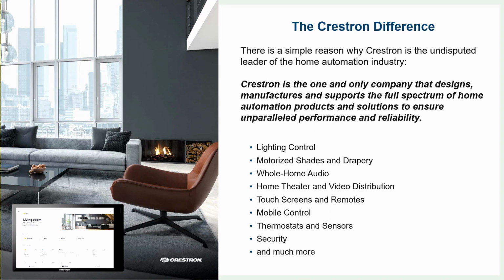So what makes Crestron different? There are a lot of different brands out there. What makes Crestron stand out from the rest? Well, Crestron is the only brand that can say that we engineer, we manufacture, and we support the full spectrum of your intelligent home. So that's your lighting, your shades, your audio, your video. We interface with your security systems and also your HVAC.